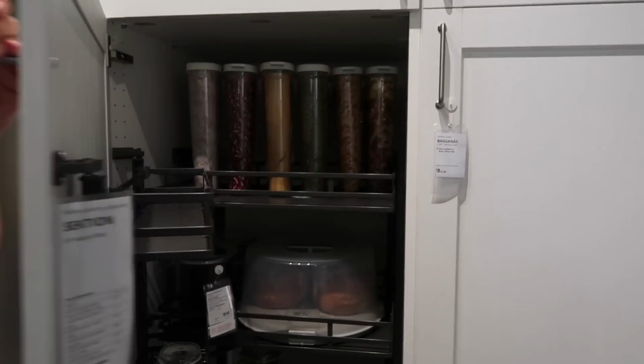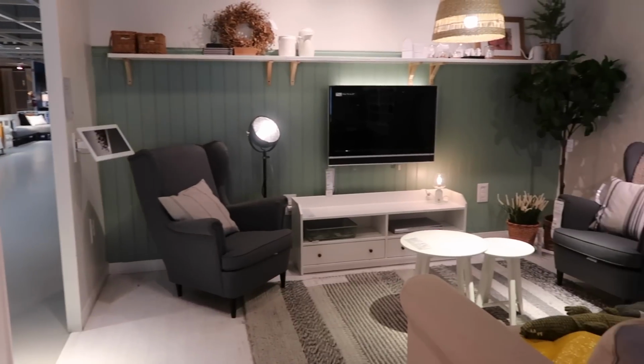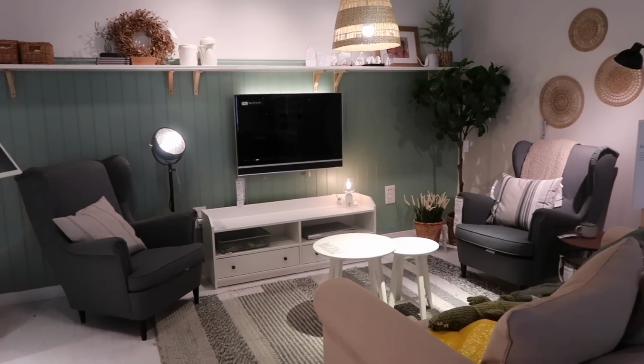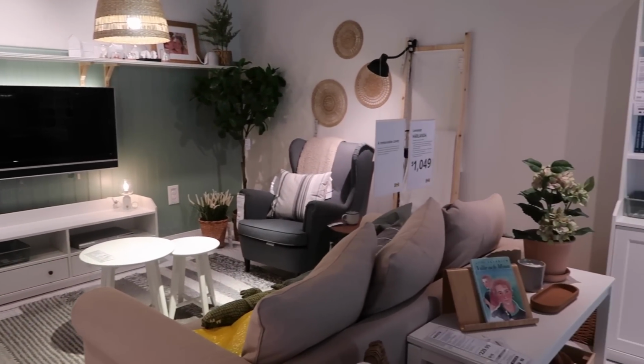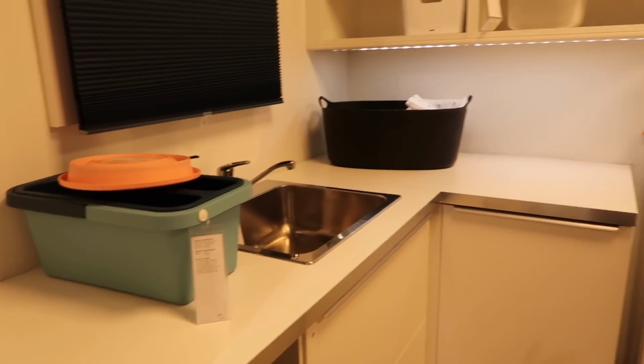But I wanted to look for something very specific to help my boys organize their backpacks and their jackets and things like that. So I love going to IKEA to get some great ideas. We are in IKEA looking for some ideas for my mom's room and for some organizational stuff for my house. So very excited to hopefully find something. And I always love to walk through here and get ideas for organization and just how I want to set my house up.